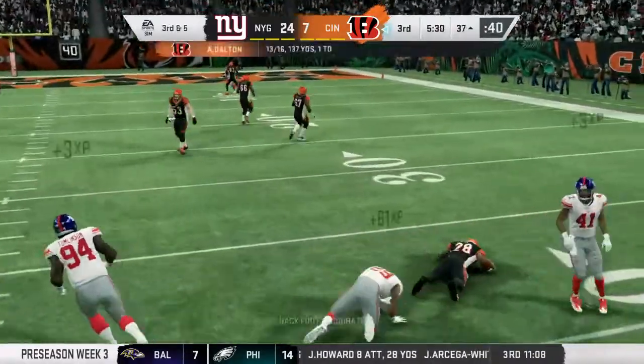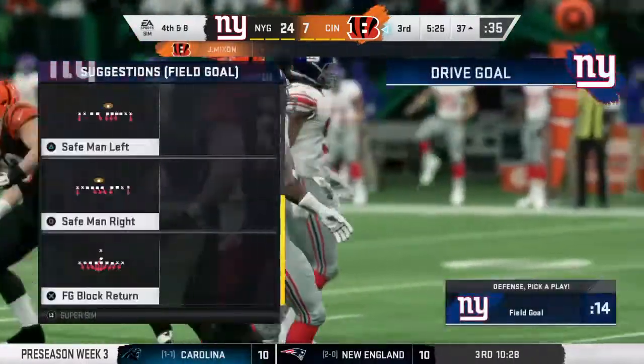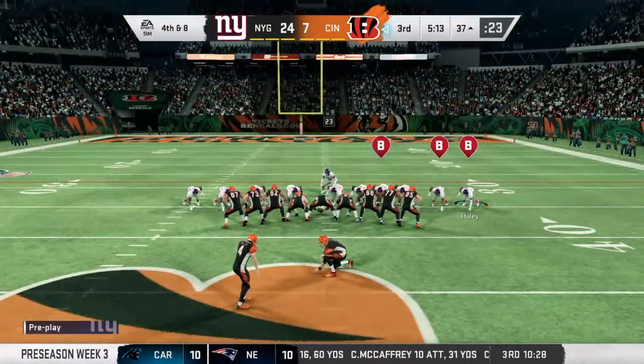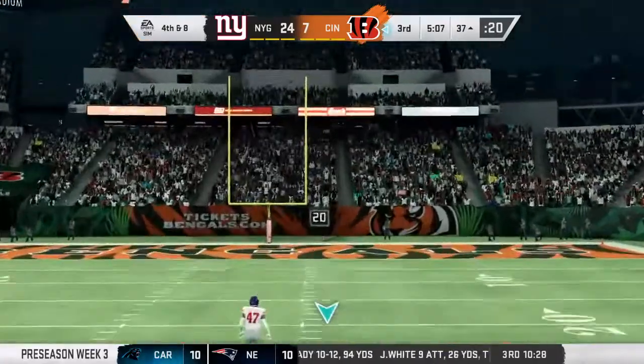They'll set up the screen here to Mixon. And he'll lose yardage on the play back at the 37-yard line. I love the intelligence the defense just showed there. Read their keys, saw the screen developing, ran to it, and smothered it. What a third down stop by them.